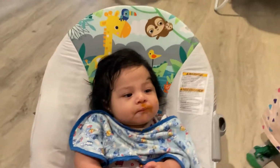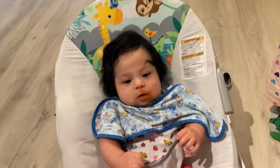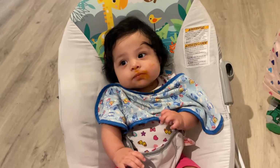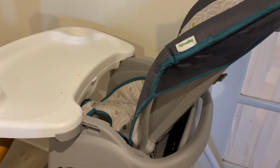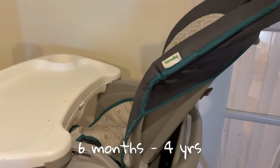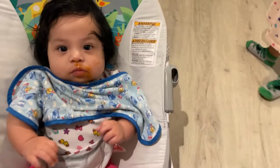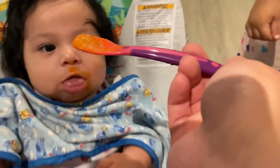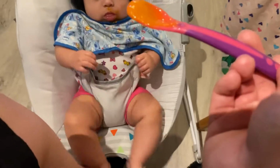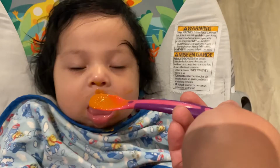So this is the only chair I have right now. I do not have a feeding chair for Alyssa. Alyssa's only 4 to 5 months and she still doesn't sit up by herself yet. I do have a feeding chair here, a high chair, I mean. And Lila uses this one. This one's from 6 months to 4 years. Alyssa doesn't have one right now, so this is the only chair that I can use for her. Or I can just hold her, but I might as well just have her sit down. And she's shaking a lot, so I might as well just put my foot here so she won't move so much. Oh, she's still moving.